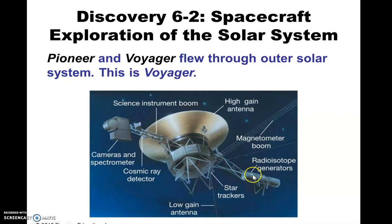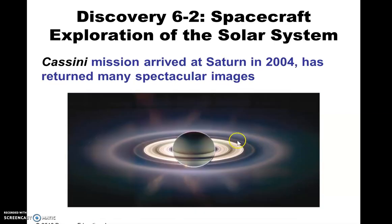All right, so let's move on. And of course, there have been different spacecraft since the Voyager missions. The Cassini mission arrived at Saturn in 2004 and orbited Saturn for many years. It took lots and lots of photographs. It gave us incredible insight into Saturn and its moons.